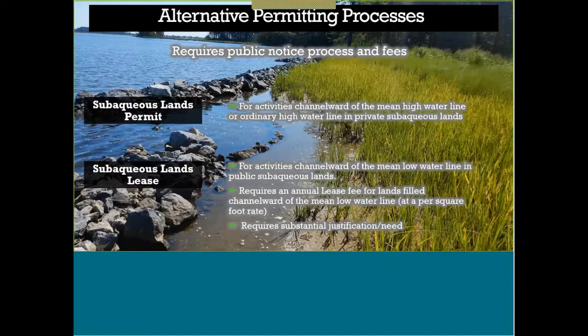So the subaqueous lands permit is triggered for activities channelward of the mean high water line or within the ordinary high water mark in private subaqueous lands. And then the subaqueous lands lease would be triggered for activities channelward of the mean low water line in public subaqueous lands. So if you look back to that other image before that explains our jurisdiction. And again, I would highly recommend reading the language of the deed to see where the property owner actually owns too.